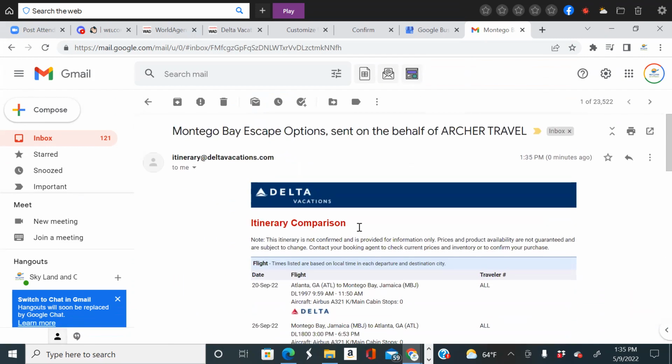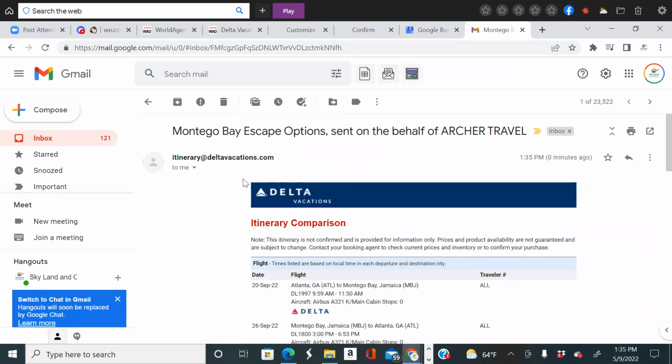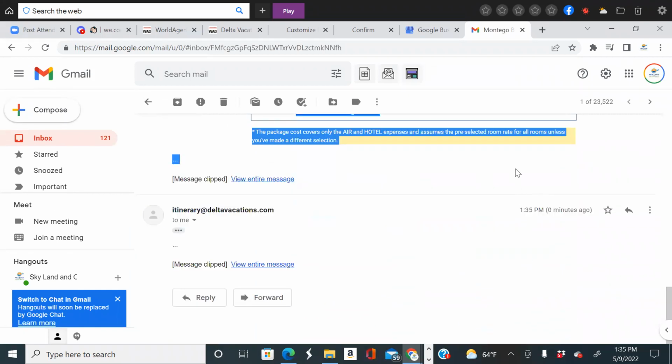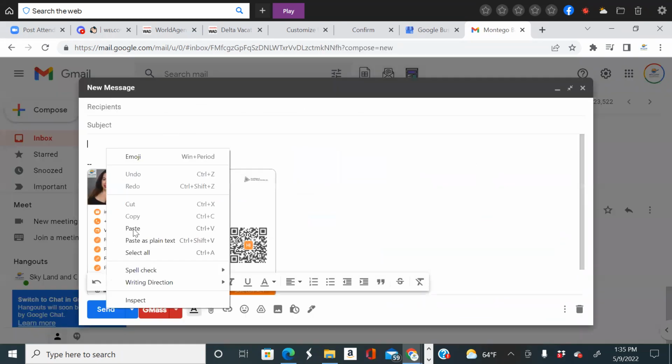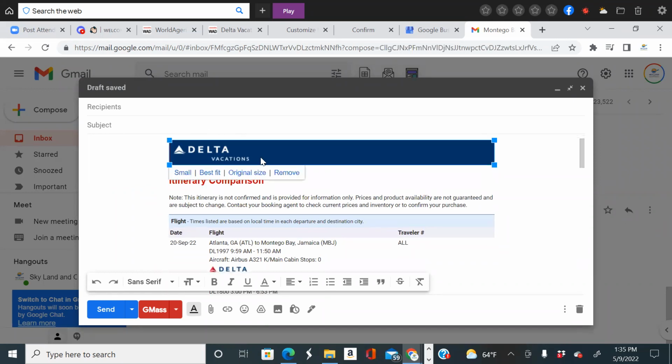And then normally when I send it to my client, all I'm going to do is literally copy and paste. Oops, let me see if it'll let me copy and paste this. Okay, I copy and paste till about here. After the copy, I'm going to compose and paste. So I'm copying and pasting.